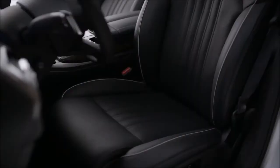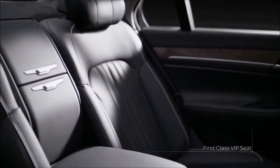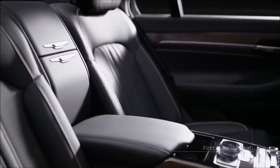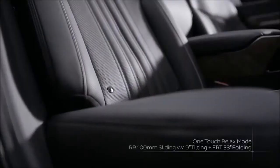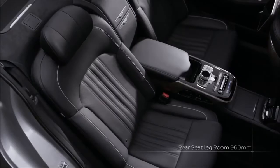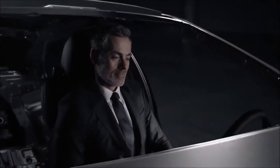The design of the rear VIP seats is based on the first-class seats of passenger aircrafts. The one-touch relaxation mode reclines the rear seats, giving the passenger a level of comfort comparable to a floating zero-gravity state. Now, take the wheel.